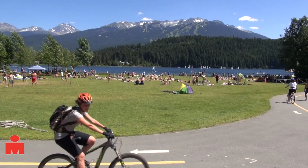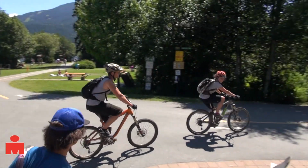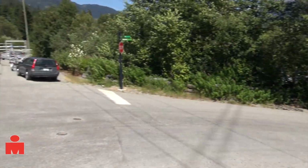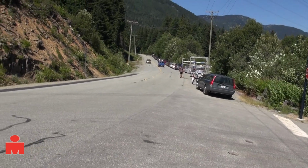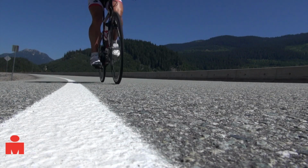And today I'm going to walk you through this breathtaking yet challenging Timex bike course. Athletes will enjoy a lakeside transition here at Alta Lake inside Rainbow Park before starting a one-loop, 112-mile bike course that is comparable in difficulty to the bike routes at previous Ironman Canada venues.